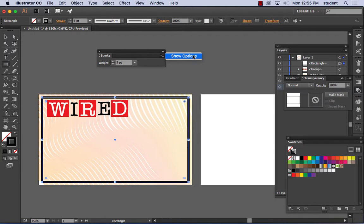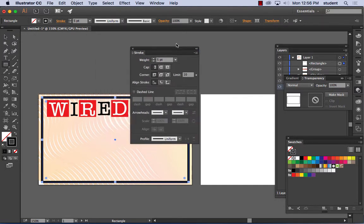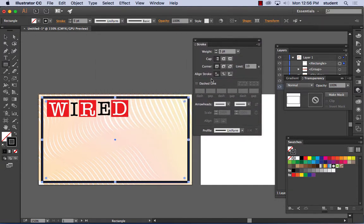It's in the upper right corner. All these little windows that you might see, there's usually some more options. Again, it's these little dotted lines in the upper corner. If you click on that, you can say show options, and it'll give you all kinds of options: how the angles of the edges of your corners meet. You can add a dash by clicking here, and by default it gives you 12 point. You can use this to adjust the space between the dashes.